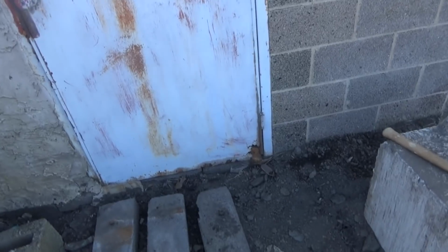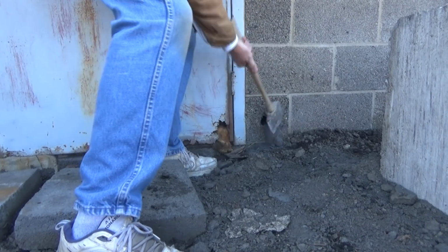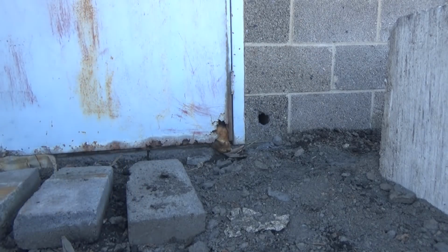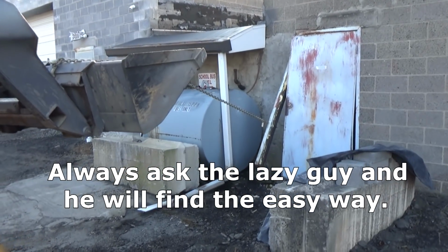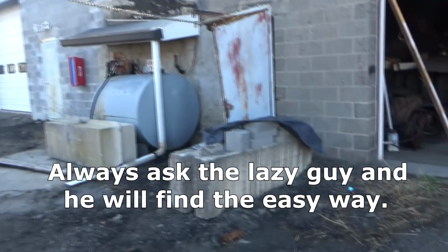What I gotta do is see what's in here before I make a decision on how to put the door in. All right, I know it's hollow. That's what I wanted to see. Perfect.